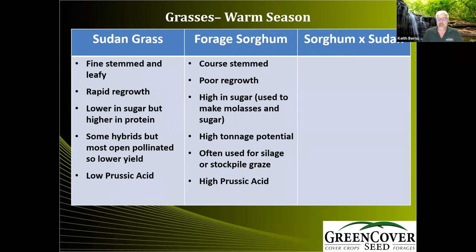They're very high in sugar, and some of these forage sorghums are used to make molasses and used to make sugar. You know, sorghum sugar is very popular, and that's because these products can be very high in sugar. Very high tonnage potential. These things can get really tall, and they'll yield every bit as good as a lot of silage corns will in a silage situation. And so for that reason, they're often grown as silage or a stockpile type graze situation. And these do have high prussic acid.